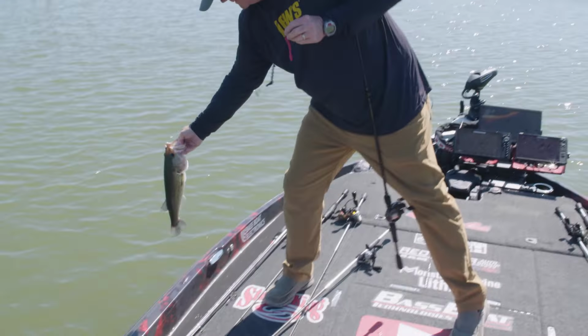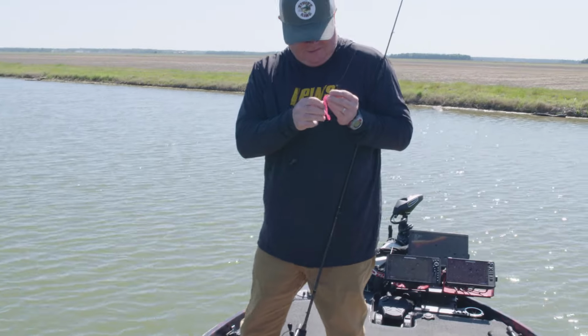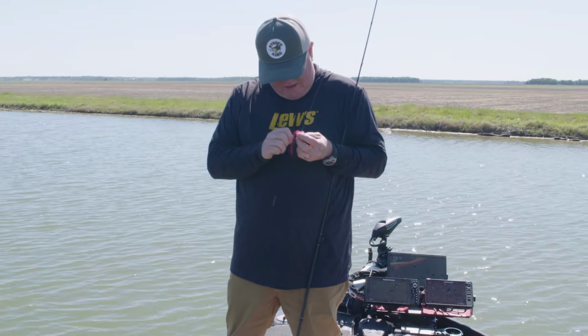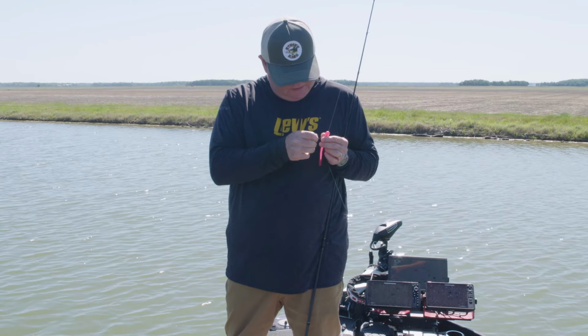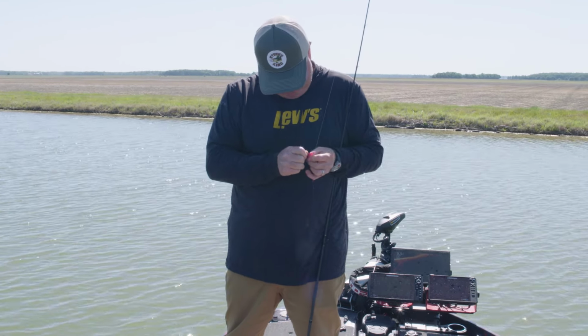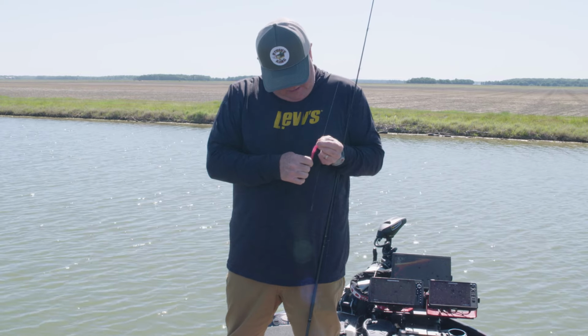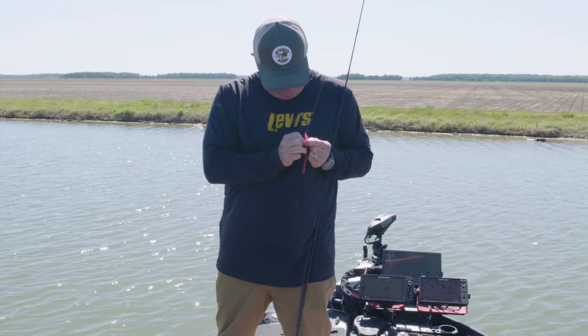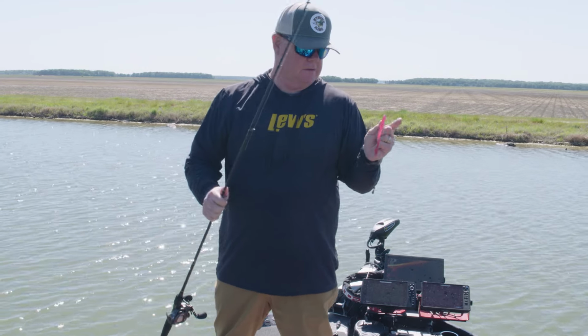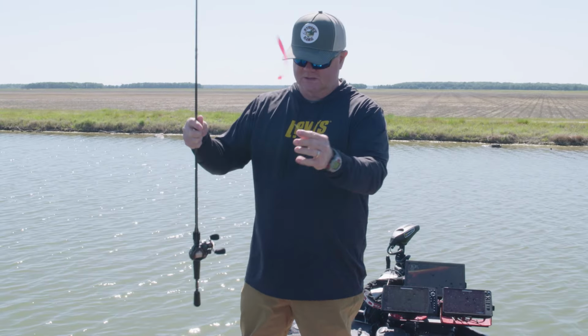Chunk. But this little setup, man. The thing about the little custom light shallow spool is you don't need any backing. You don't waste a whole bunch of line. And man, you can fish some finesse lures.